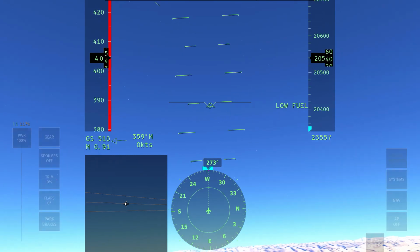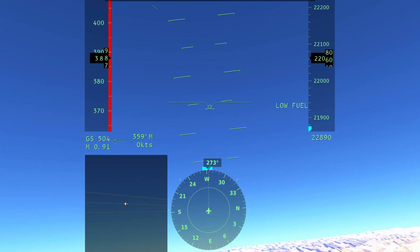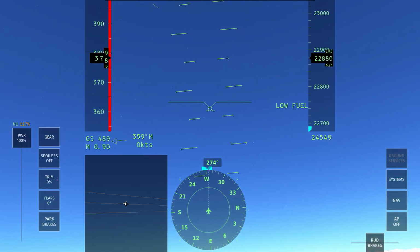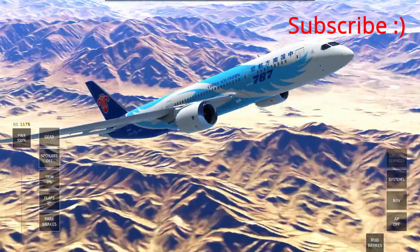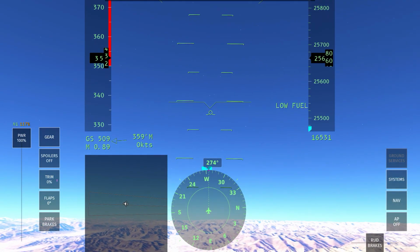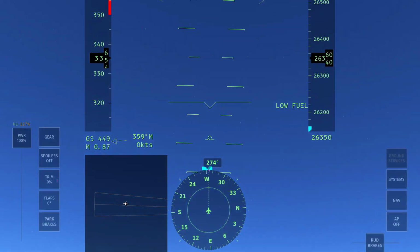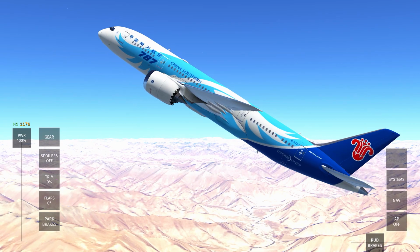Now we are low fuel. I don't know how low on fuel we are. We've got 4 minutes remaining, which will be more than enough to get us to our desired destination today, which is down there. So hopefully we can get a little bit more altitude. Yeah, we got plenty of height still to go. We'll do full vertical. Fully vertical, we can do it.